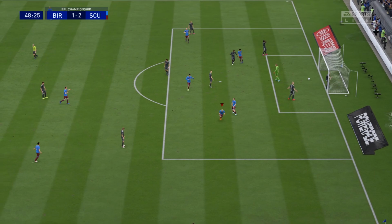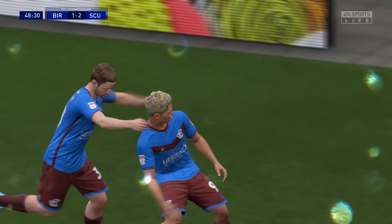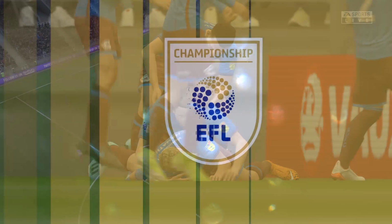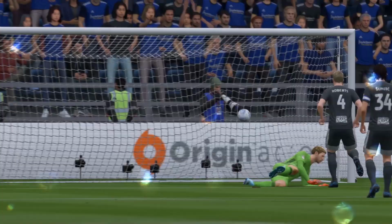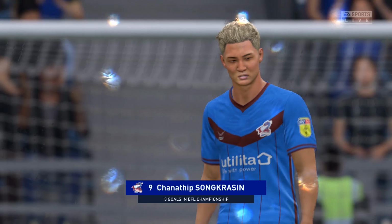Straight from the kickoff, ladies and gentlemen, we have managed to bag ourselves a second. And it is the Thai attacking midfielder who manages to deal the damage. Here it is on the replay. Some beautiful passing, route one football coming in from out wide. Just some well-placed passes to find Chanatip Songkrasin in a bit of space. And he takes the time to lever that shot in past the Birmingham City keeper. And that goal has come to Chanatip Songkrasin in the 49th minute. And it's 3 for him now in the EFL Championship.